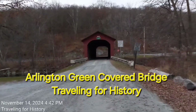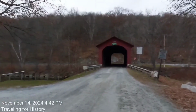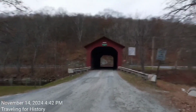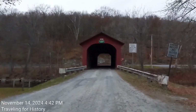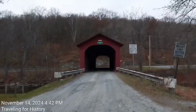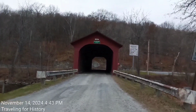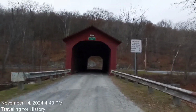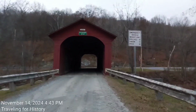This is Patricia and I am traveling for history. I am in Arlington, Vermont today, and what did I find? By accident, I did not know this was here. This is known as the West Arlington Covered Bridge. It's also known as the Arlington Green Covered Bridge. It was built in 1852 and it is one of the oldest surviving covered bridges in the state of Vermont. It is a town lattice truss bridge, and I'll be showing you what that means inside.